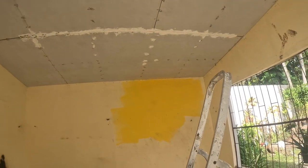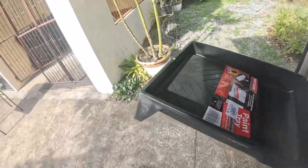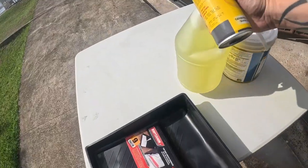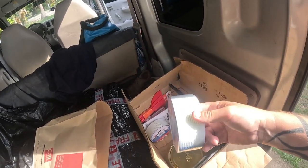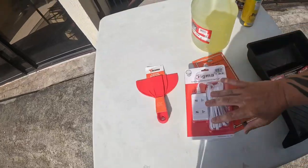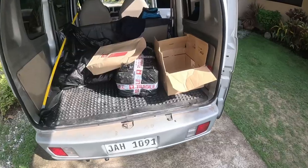These need to be filled in, and then edges, all those cracks and stuff filled, and then we can texture the whole place. This is for my emergency oxygen tank. I gotta paint, hopefully today, a little scraper. I got that mesh tape and putty. And I got a bunch of skim coat.